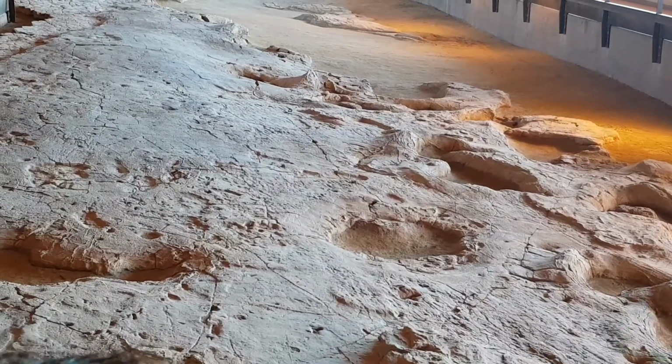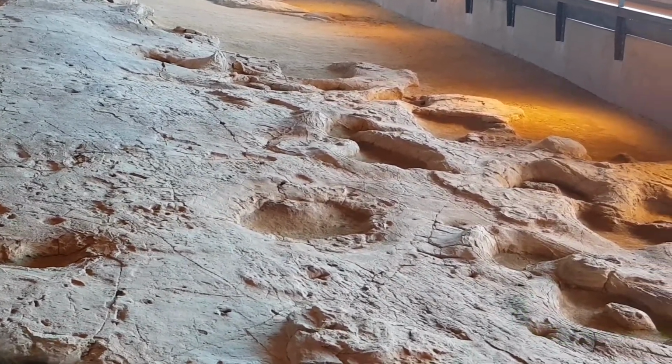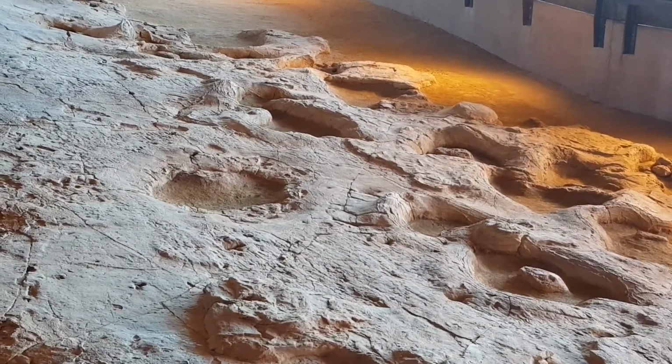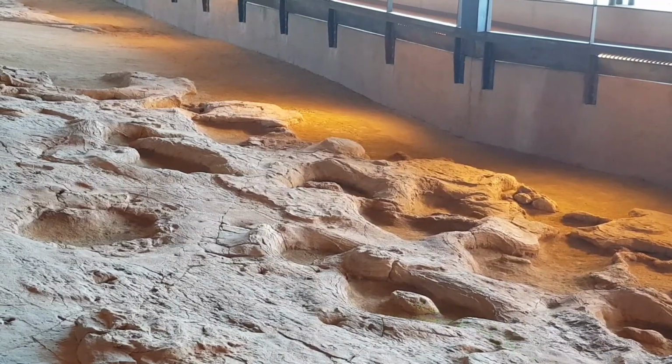Around the outside we have these holes with little ripples in them. These bulges and ripples are part of how we know that these are footprints, not just random holes in the rock. There are pressure marks where the foot of the sauropod pushed down into the mud, and the mud was scattered around outside.